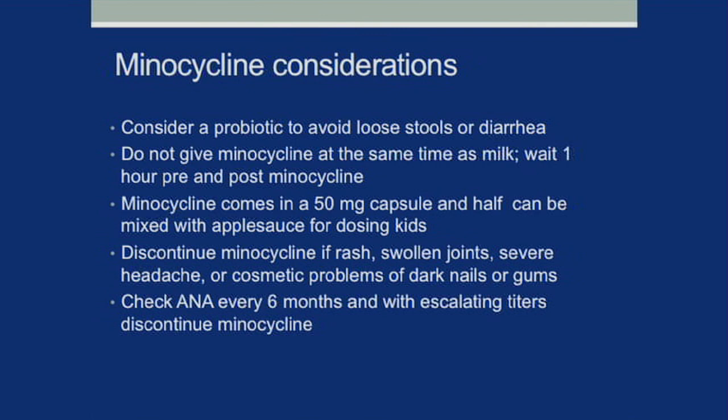And then obviously, if there were any concerning symptoms, rash, swollen joints, things that look like autoimmune disease, lupus, or severe headaches, those should seek medical attention and stop the medication. And because of that concern about drug-induced lupus or some autoimmune phenomenon, we do recommend checking ANA, an anti-nuclear antibody. It's a blood marker that is nonspecific, but would be suggestive of autoimmune processes. Check that every 6 months, and if there are any changes with medication, if any of those titers go up, reevaluate whether it's helping and whether the benefits would outweigh the risks of continuing on medication.